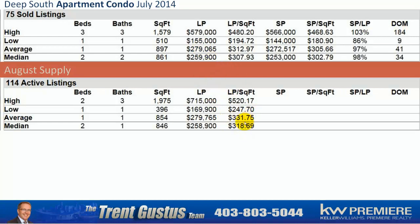It's going to continue to be pretty active. And when we look at what's available, what they're asking per square foot, they're asking a little bit more than the previous prices per square foot. So it might continue to be pretty good when you look at the list prices being right where the buyers expect them. But the buyers who bought last month are going to find that the value is a little bit better. They probably got a little bit bigger units than what's currently available in the market today.